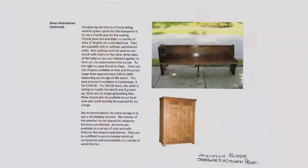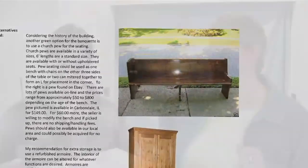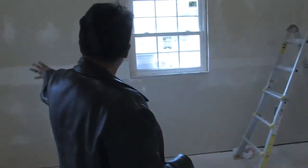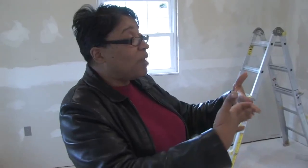And you could do 2 of them. There's one I found on eBay. It's in Carbondale, Illinois. If you pick it up, it's no charge. Yes, that would fit right in. You could do just one pew, and you could either sit it here, or if you decide to do it over here, just sit it and put chairs around 3 sides, or you can put 2 together if you know somebody that works with wood, and you can miter the corners.